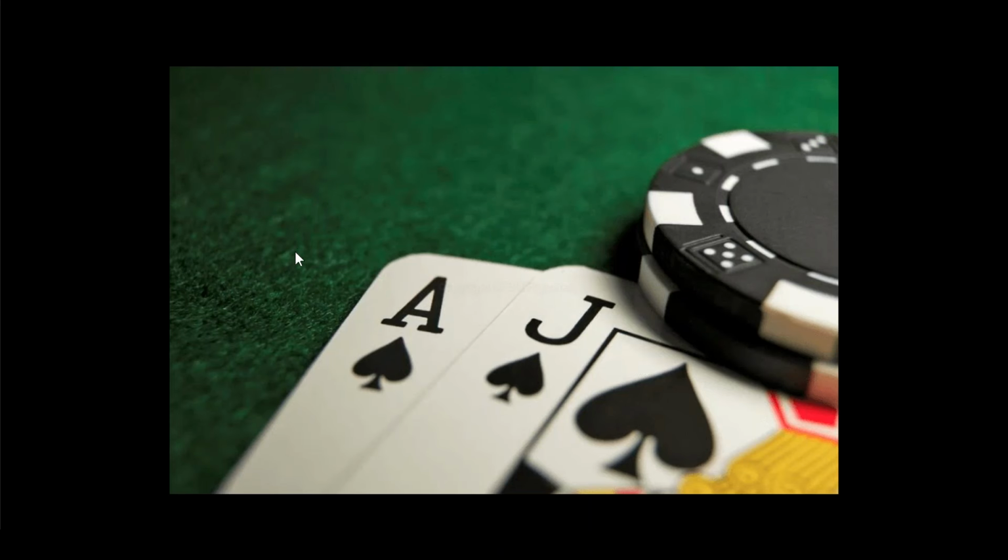This is a blackjack table. If you've ever been to a casino, this is what a blackjack looks like. Ace of spades, jack of spades, doesn't have to be that, but any high card with any picture card with an ace, and these couple $100 chips. So this is a blackjack table. And the reason I've got this in here, I thought this was a good analogy.